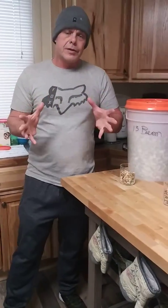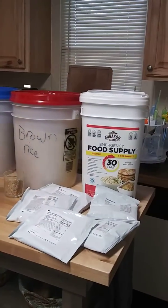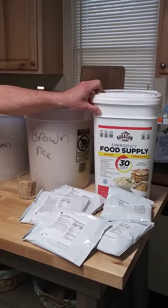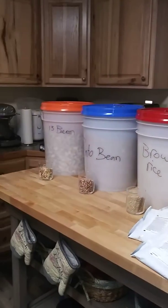So if you really want to start prepping, you can't go wrong with doing the beans and the rice. You can't go wrong with buying the 30-day food kits. These are $70, by the way, and you can get that on Walmart.com. So if you're worried about having food storage, or even just something that you can use on a daily basis, which we use all of our food on a regular basis, so we keep them in a 5-gallon bucket so that we can actually use them.